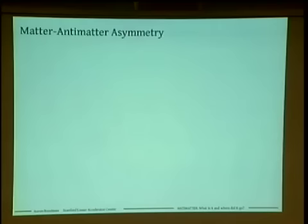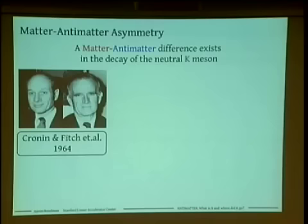Okay, so let's talk about the difference between matter and antimatter as seen in this weak force. In 1964, Jim Cronin and Val Fitch discovered that in the decay of a particle called the neutral K meson, there was a difference between matter and antimatter. I'm going to tell you a little about that. The neutral kaon is an interesting particle, and I've drawn it in this way, half blue and half red. And I think you'll see that my convention is that blue is antimatter, red is matter.